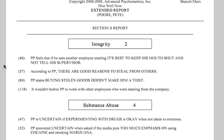Well, we want to know why. And so the Section 2 report conveniently breaks out all those answers and explains why Pete Poor scored so low on integrity. Well, for instance, he feels that if he sees other employees stealing, it's best to keep his mouth shut and not tell his supervisor. Again, according to Pete Poor, there are good reasons to steal from others. Buying stolen goods doesn't make him a thief. It wouldn't bother Pete to work with other employees who were stealing from the company.